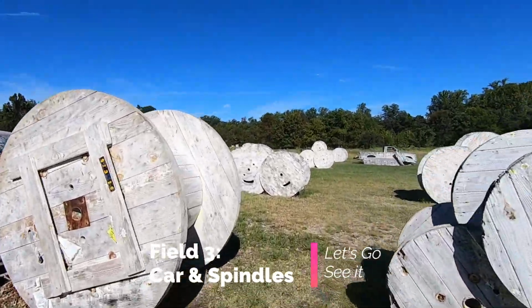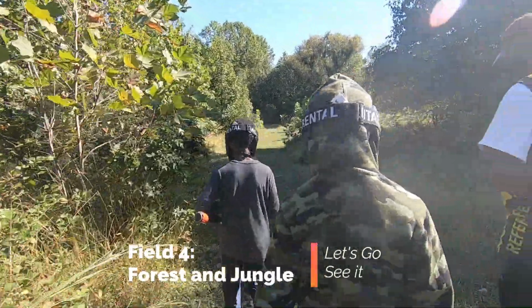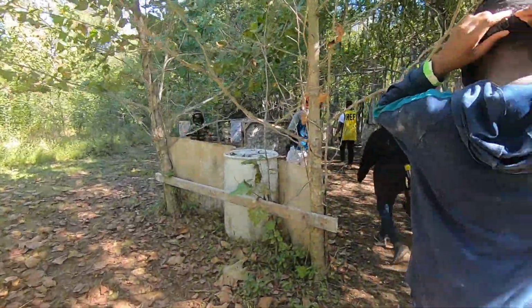This here is my favorite field. It's the car and spindle. So you can see it looks like a junkyard, a bunch of broken down cars. This is my kid's favorite. This is the forest and jungle. I didn't like it that much, but you're basically out in the forest and there's a bunch of barriers, and to each their own.